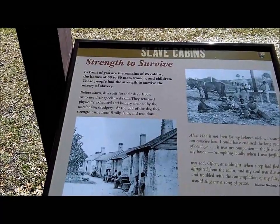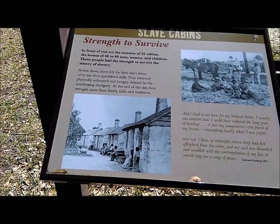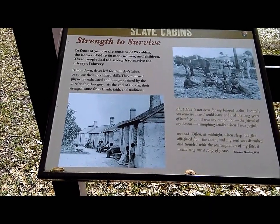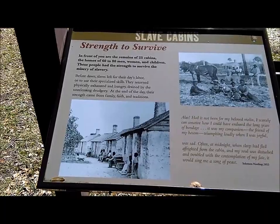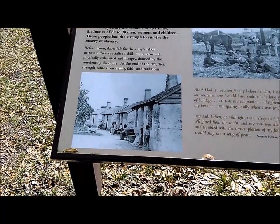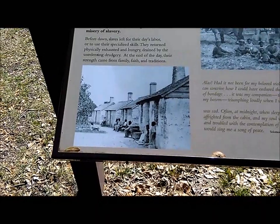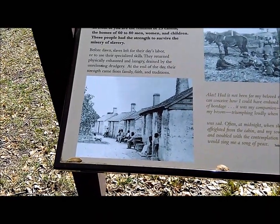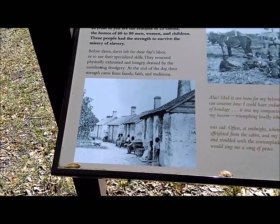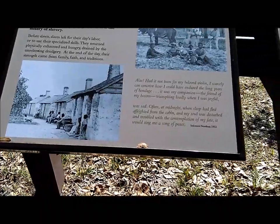A slave cabin, strength to survive. In front of you are the remains of 25 cabins, the homes of 60 to 80 men, women, and children. These people had the strength to survive the misery of slavery. Before dawn, slaves left for their day's labor or to use their specialized skills. They returned physically exhausted and hungry, drained by the unrelenting drudgery. At the end of the day, their strength came from family, faith, and tradition.